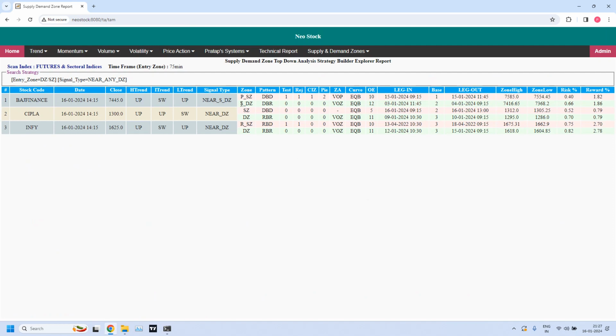Any high liquidity zones? We have only one zone identified, Bajaj Finance, which is a fresh zone. Fresh high liquidity zone. But because it is a fresh high liquidity zone, you need to carefully fine tune the zone. Check the quality of this zone.